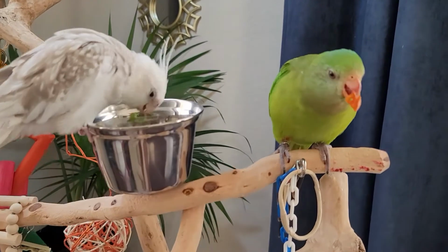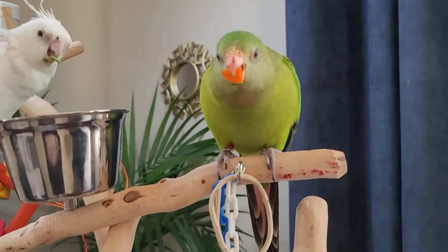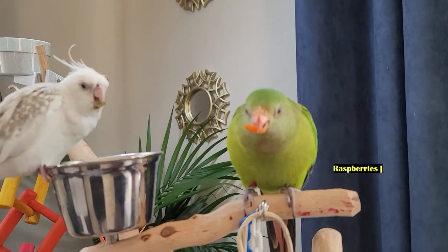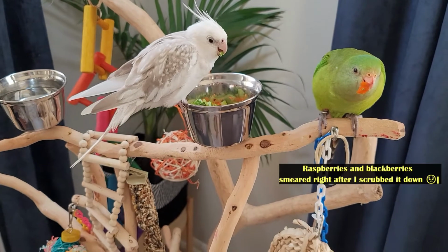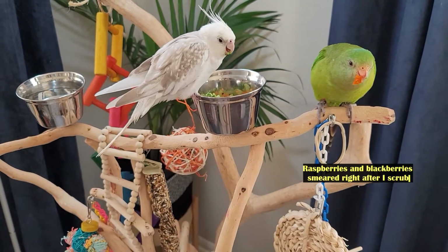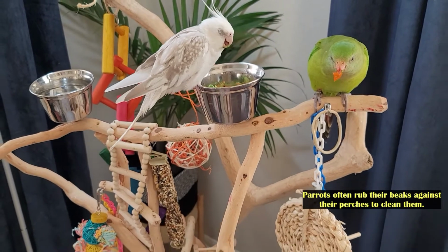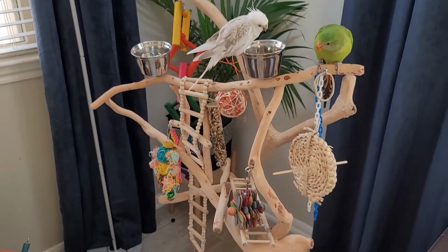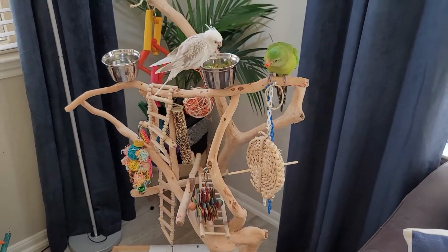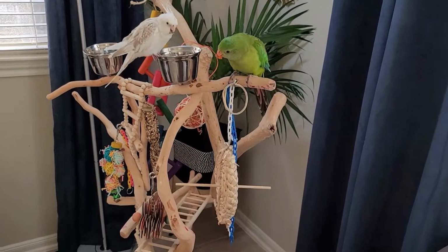Got berry all over your face. And wiped it all over the proof already. Great. I just cleaned it today. My beautiful babies.